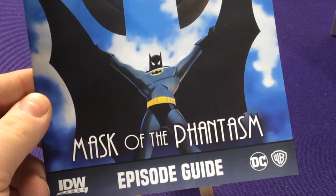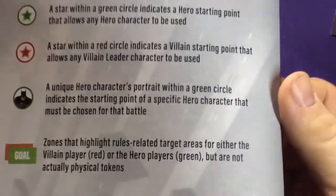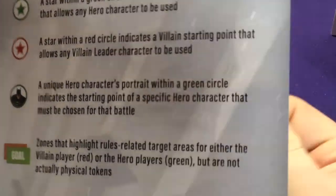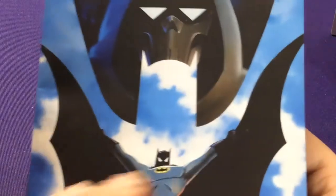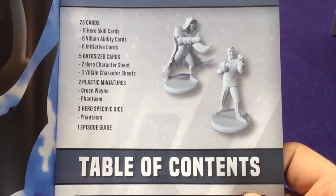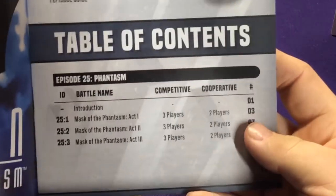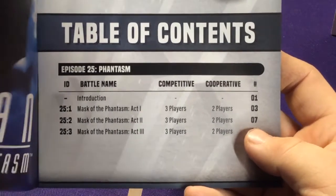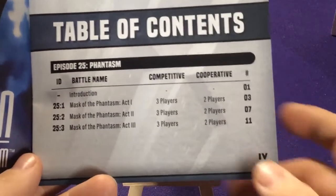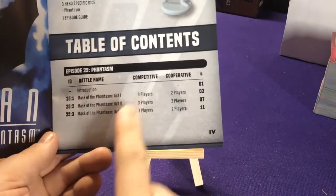Alright, so here we have Batman the Animated Series, Mask of the Phantasm. Spoiler alerts for this movie if you haven't watched it, I guess. I'm not going to go into the plot of it necessarily, but just talking about some of the characters, it might go. So we have the little table of contents showing what there is. There are 3 acts for Mask of the Phantasm. So this is also sort of interesting because it's a little bit different than all the other ones.